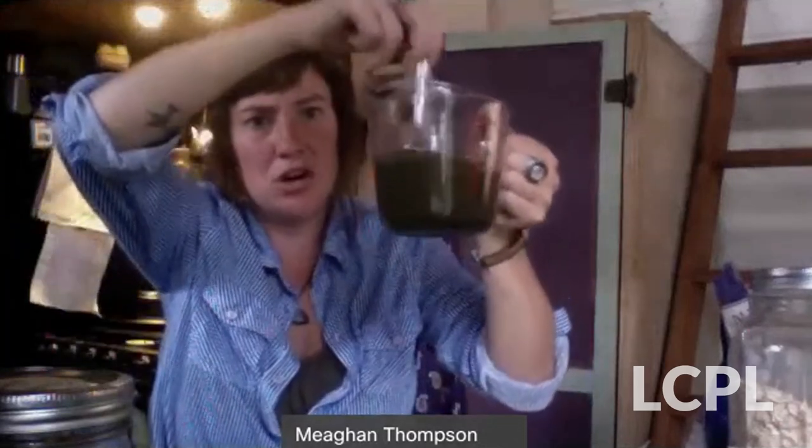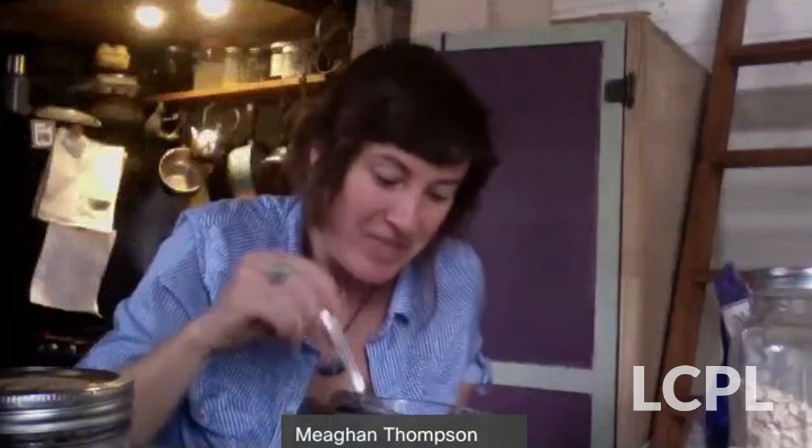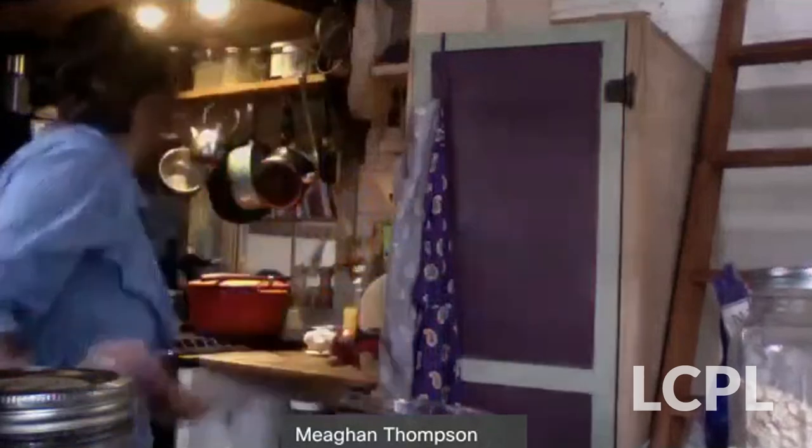So I have the herb and the oil. I'm just going to mix it up to make sure all the herb is covered with the oil. And you can see all the grapeseed. It's a really, really light colored oil, which also makes it nice because then you get to see the color of the oil really change with being infused with the herb, which I find fun personally. So making your oils is very simple.